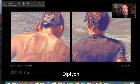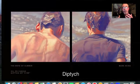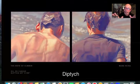Now, in this case here, this was a commission for a family who had two sons. They were both baseball players, and they're going off to college. So they wanted this painting, and I named it The Boys of Summer, in reference to Don Henley's song about baseball. And I wanted these two canvases because of the two sons. And I even went to the point of going to the house, finding where the painting was going to go. And then I actually did a rendering showing what the painting would look like on the wall, and all that kind of thing.